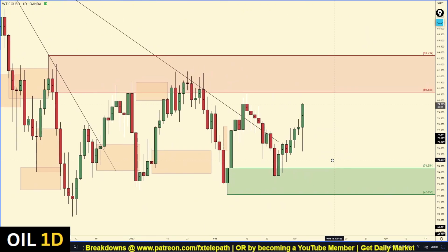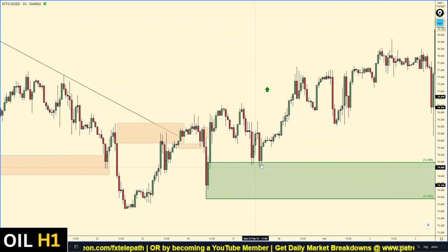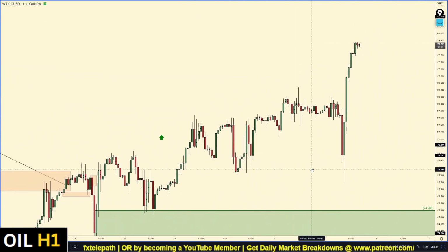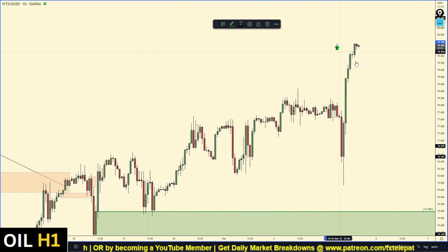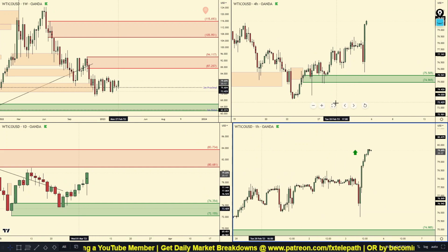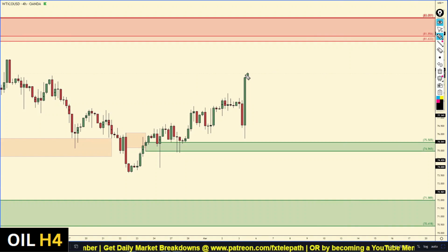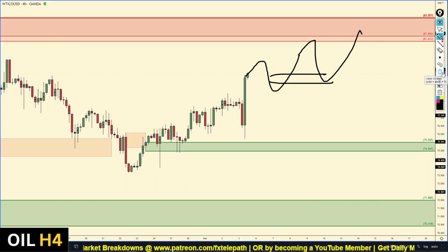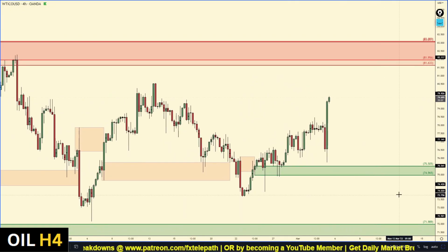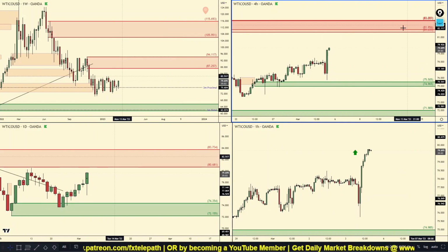So that's why I'm looking to continue to add long on oil. There was this daily demand here, but really no 1-hour confirmation to go long from. We did technically get the confirmation, but this is just not a zone I want to be trading at. It's just too large. But at the end of the day, we do have a very strong 1-hour uptrend on oil. Not quite a 4-hour uptrend just yet. So what I'm going to wait for are new 4-hour zones to be formed, and then I'll look for longs inside of those 4-hour demand zones on oil. So really not much else to say here. Really no setups at this moment.